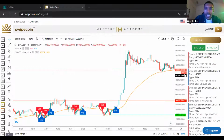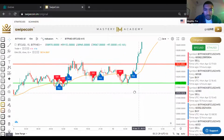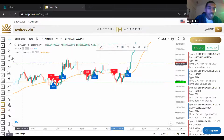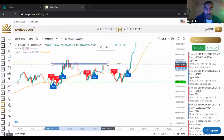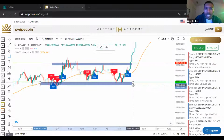And what I want to do here is identify my areas of structure. So as you guys can see, we got a few taps on this line and a few spots where it's kind of missing the line. That's because typically your support and resistance is going to be more like an area. It's going to be more like this. We're just using a line to simplify it, but you're really looking for something more like this.